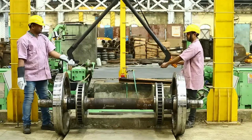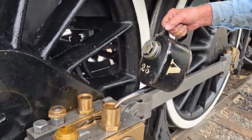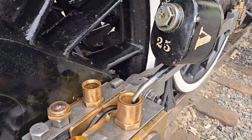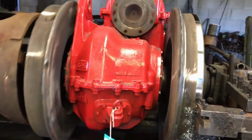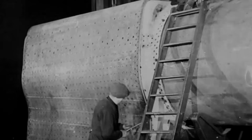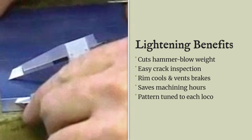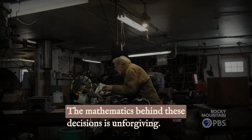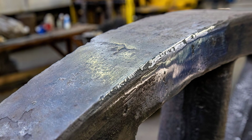In the heart of a locomotive restoration shop, the work is equal parts tradition and precision. The foreman, hands stained with oil and eyes sharp from years of experience, stands over a massive steel wheel clamped to a boring mill. The blueprint on the bench isn't just a relic, it is a roadmap. Each mark shows where a hole will be cut, how deep, how wide, and how far from the center. The mathematics behind these decisions are unforgiving. Remove too much, and the wheel could crack under the strain of 1,000 tons. Remove too little, and the hammer blow returns, undoing all the careful balancing.